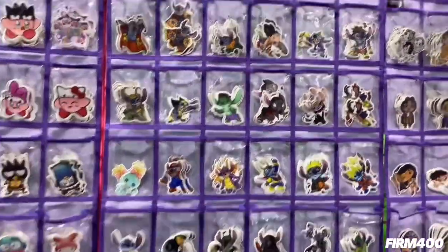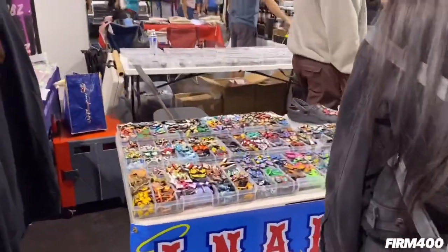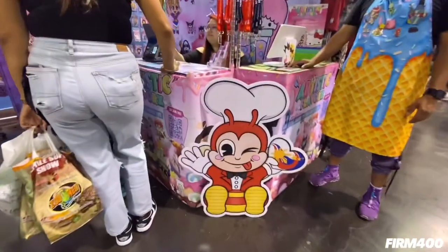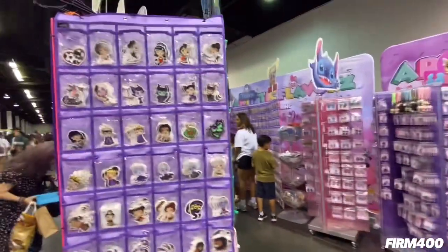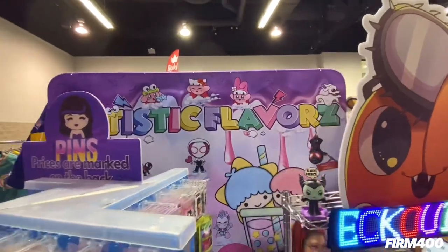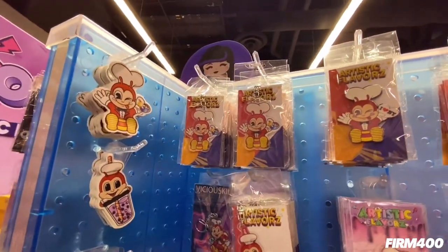More stickers. All these stickers. This vendor with croc charms. Cool. How's it going, man? Check it out. Jollibee. That's cool. Check them out, guys. They're called Artistic Flavors. Jollibee pins. Oh man, that's cool. The spam pin.